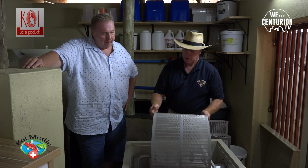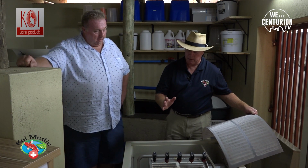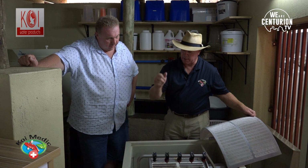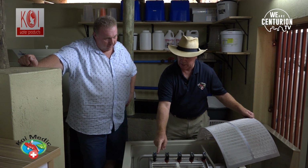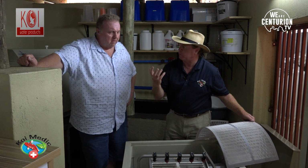The only other thing that I would think of is that every now and again on the controller you just do a manual rinse, so that these sprays come on, just to check that the spray nozzles have not been blocked. So it's practical things like that.